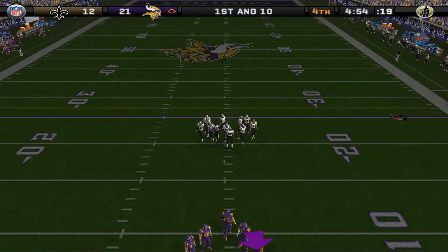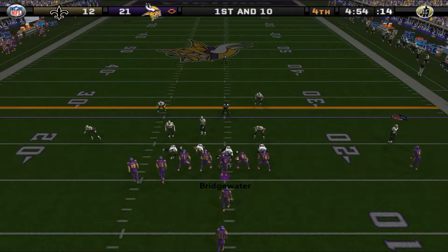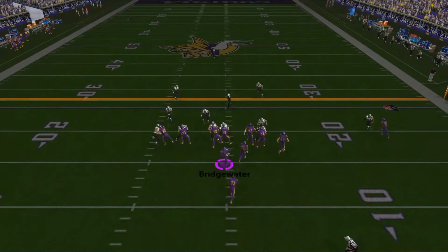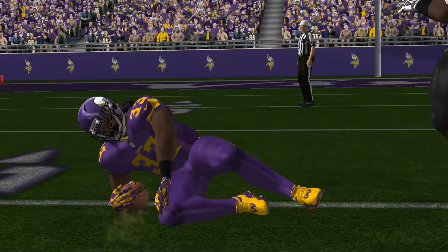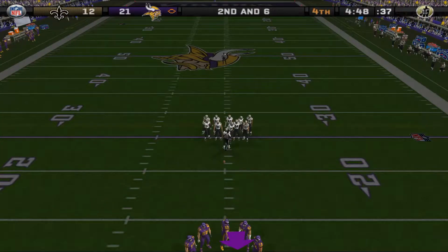Ball on their own 17. The Vikings will start the drive at the 17-yard line. They'll go from the I formation. Watch the screen. They give it to the halfback. Number 98 is there for the tackle at the 21-yard line. Cook rumbles forward for a gain of 4.